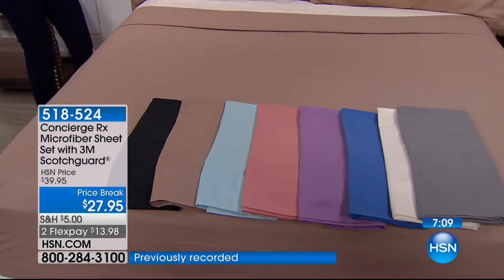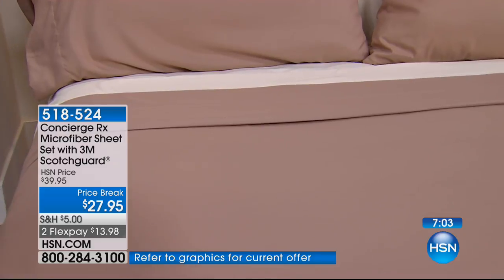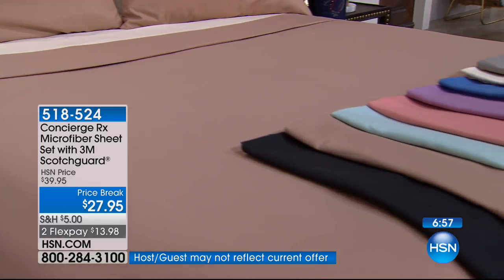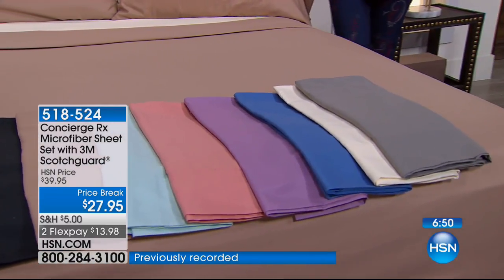We have pillows, we have mattress pads, we have sheets that are going to go into that. And of our entire Concierge RX line, this is our most affordable sheet set that we offer. And with the free shipping and handling, so we've taken the price down. We added the free shipping and handling. We're going to do the three flex payments on this.